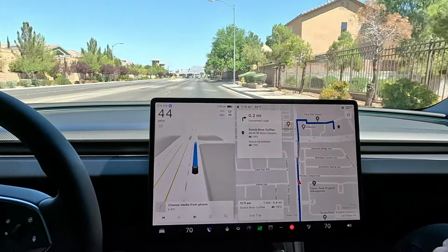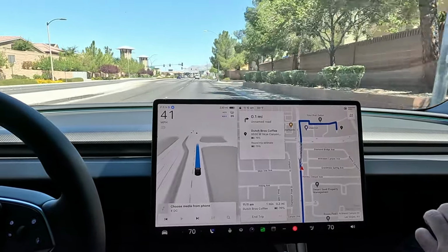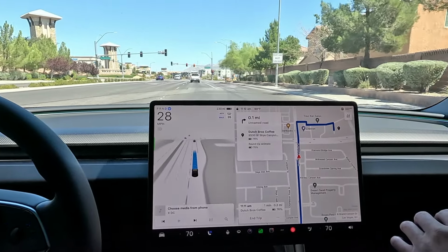Why they set that up like that? They could technically have two turn lanes. Right, and I want to say it used to be two turn lanes. Yeah. Exactly. So confusing.